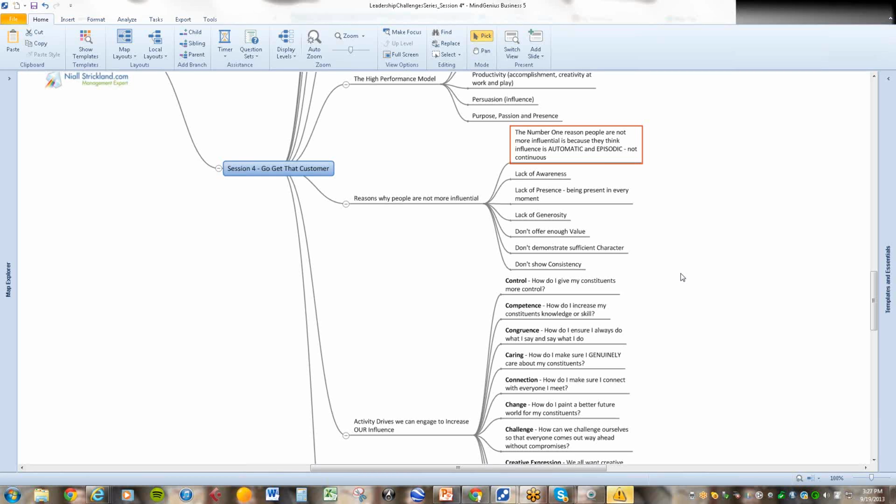The other reasons why people are not more influential, number one is lack of awareness, and self-awareness probably more than anything else. They really need to talk to people at a different level, not just talk at them. Be aware of the impact that their conversations have on other people, and it's not just about them.